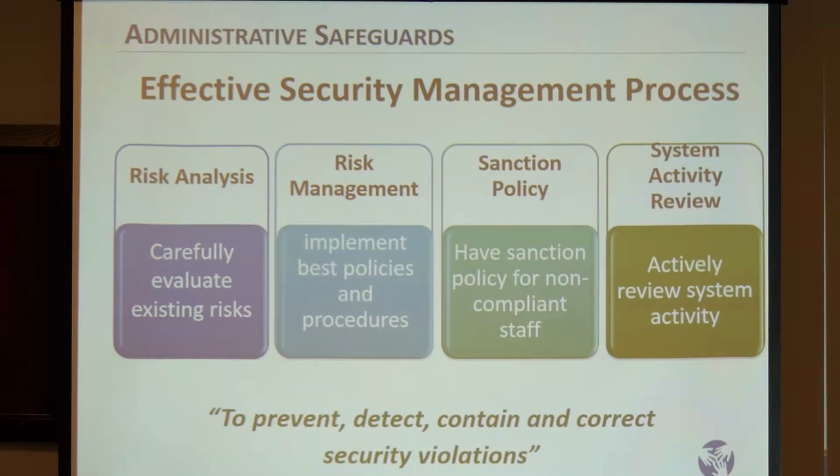For example, if one policy and procedure is staff members can only access the system from 9 to 5, then that is your process and policies and procedures, okay? And that's what you have in place, that's what you train, and that's what you tell your staff.